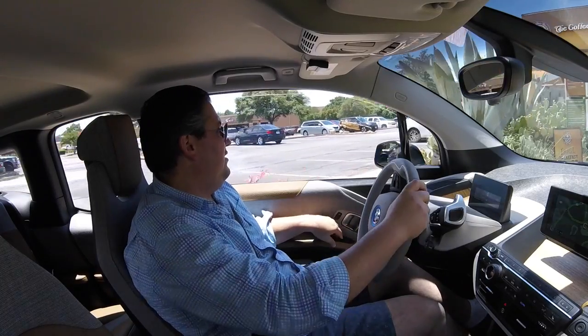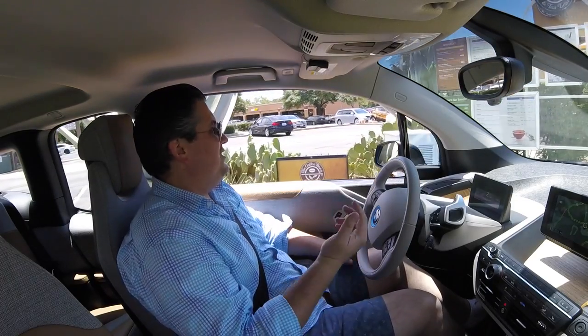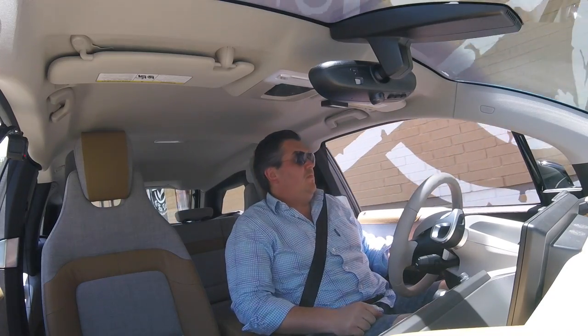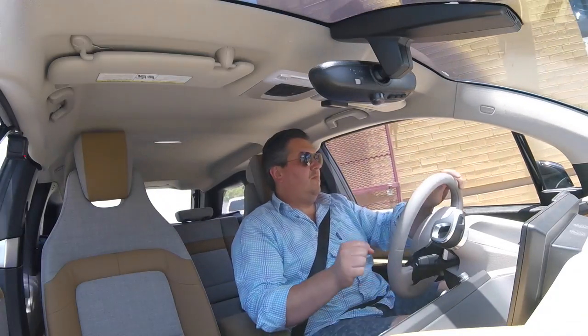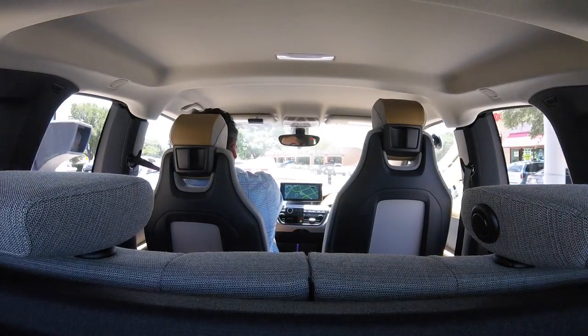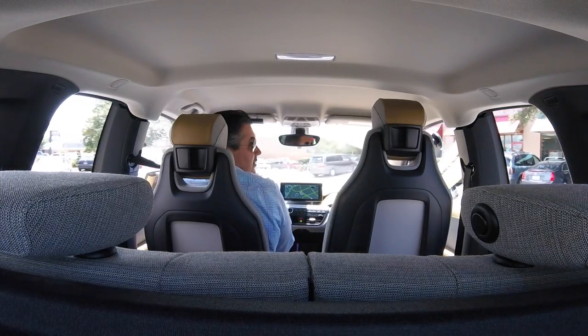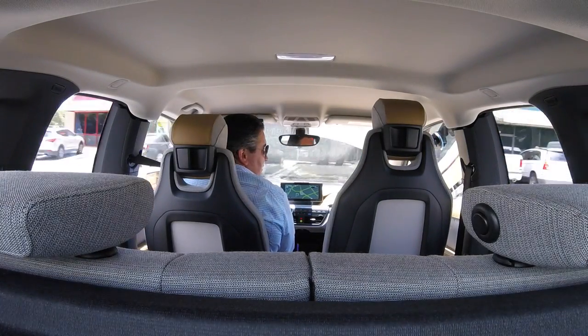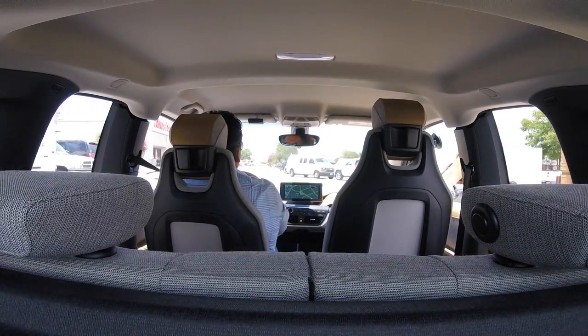Window switch is right here. Only the two windows in front go down. That's it. No sunroof either. This actually kind of feels big for a city car that it's supposed to be. City cars should be tiny and very navigable through the city streets. It does have a tight turning circle.